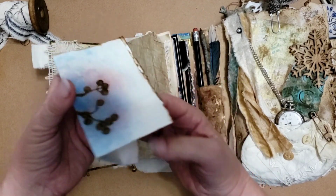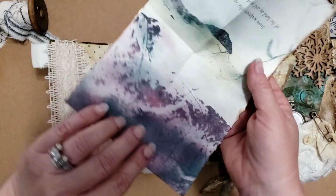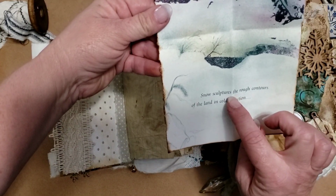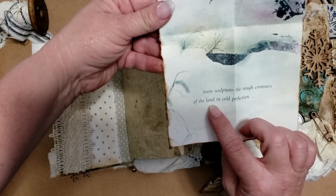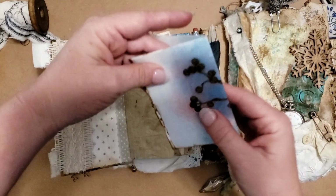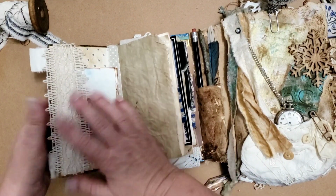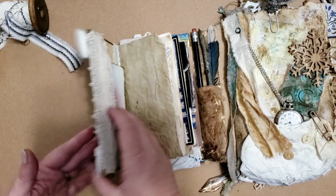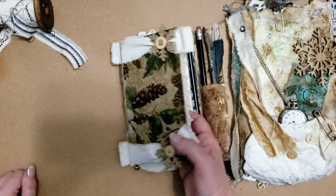This is just a page out of a book that talks about winter. Snow sculptures the rough contours of the land in cold perfection. And I just tucked that there for a little bit of inspiration, but there is a pocket coming down the side of this journal here.